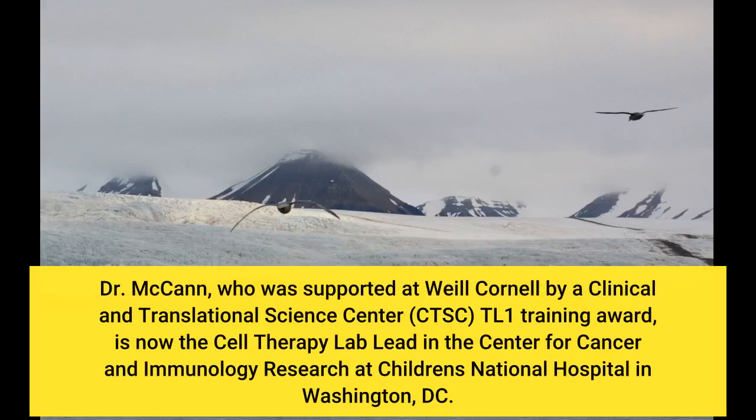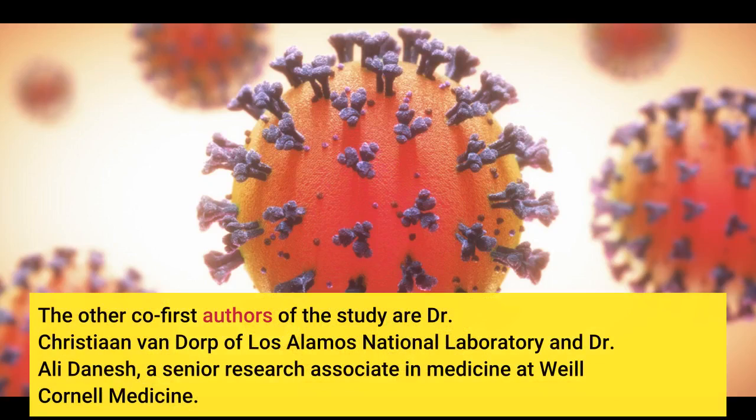Dr. McCann, who was supported at Weill Cornell by a Clinical and Translational Science Center (CTSC) TL1 Training Award, is now leading the Cell Therapy Lab in the Center for Cancer and Immunology Research at Children's National Hospital in Washington, D.C. The other co-first authors of the study are Dr. Christiaan van Dorp of Los Alamos National Laboratory and Dr. Ali Danesh, a senior research associate in medicine at Weill Cornell Medicine.